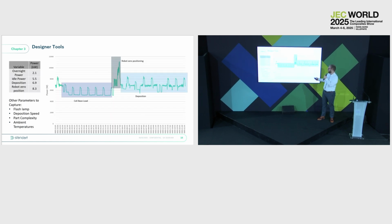Now, what we noticed when we were making things for D-STANDART, we really want to address this problem and try to build tools that enable us to bring life cycle assessments of ecological impact and cost into design iteration. And we noticed, so this is the cell power, which is drawn by our big robot when we're making AFP blades. So this is our big AFP robot.